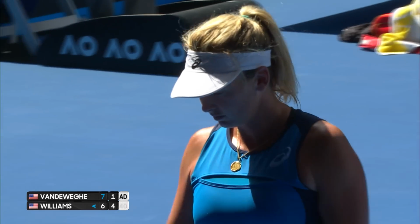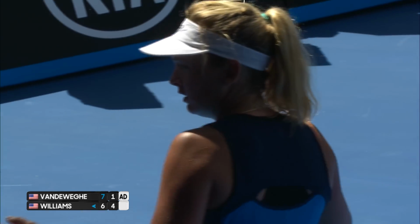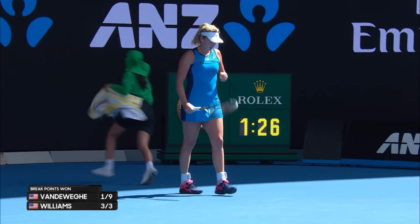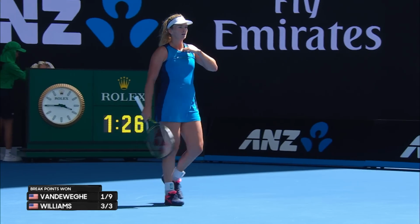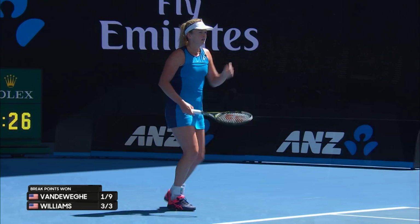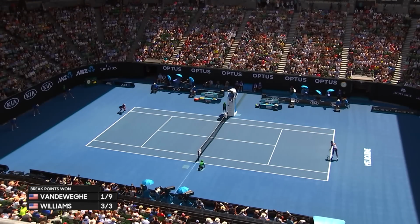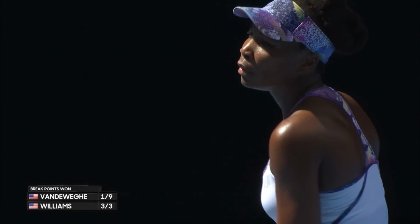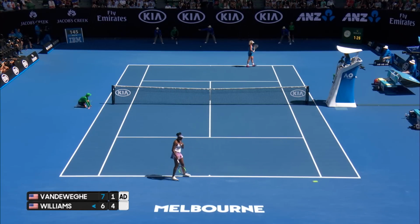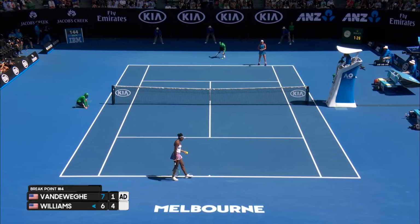Change of pace. Advantage Vandeweghe. CoCo struggled a little bit off the backhand side when she's been pulled off court, so I like that adjustment. Change the pace, throw in a few slices, show Venus something different, and it worked. Breakpoint conversion rate not great for Vandeweghe. Exemplary for Williams.